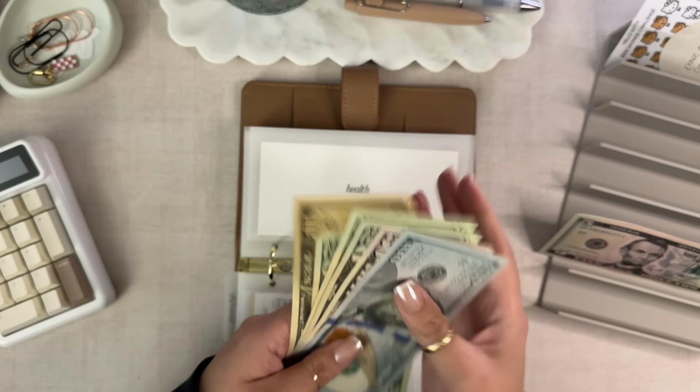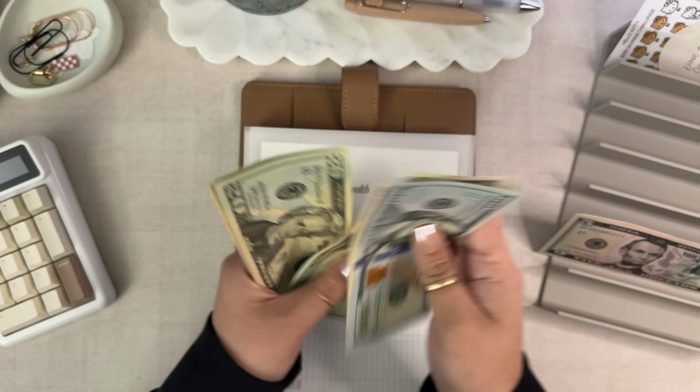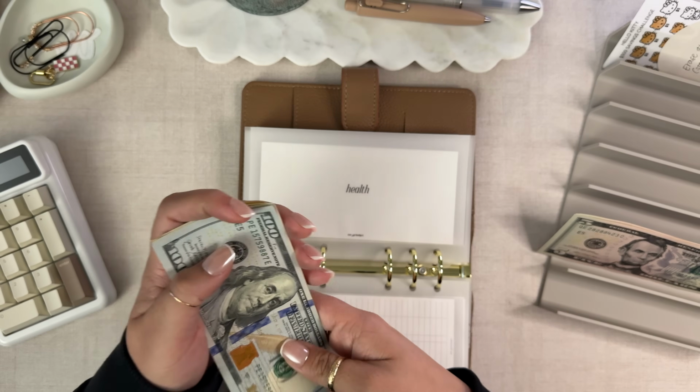Health is getting 20, so now Health has 100, 150, 70, 90, 210, 220.